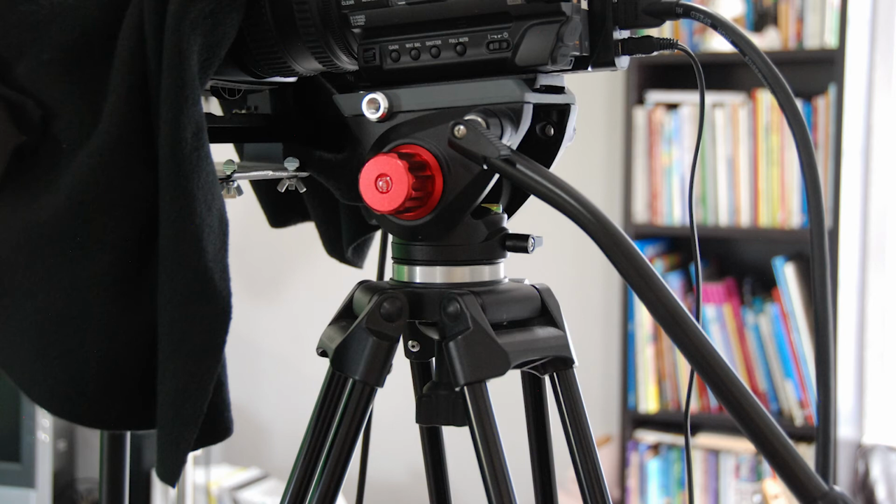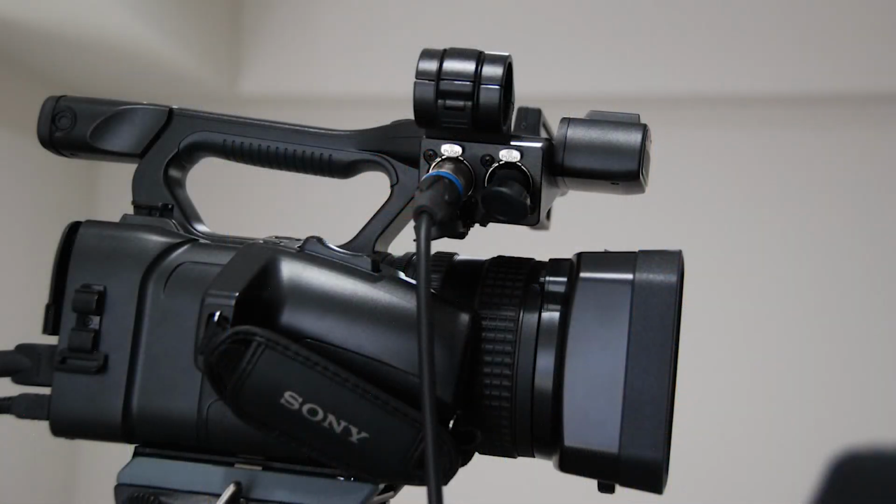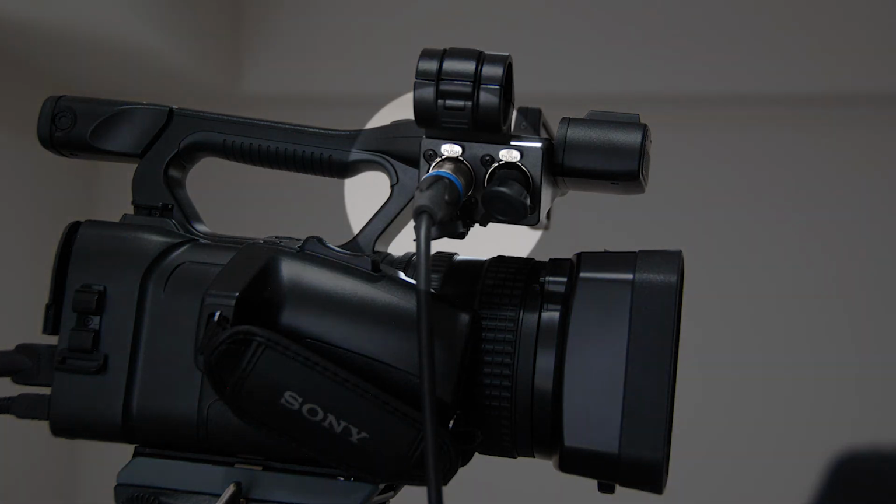So this is about a $110, $120 tripod. And as I said, the microphone does plug into the camera directly with an XLR cable. So I do pick it up directly. I'm not using wireless in that room.